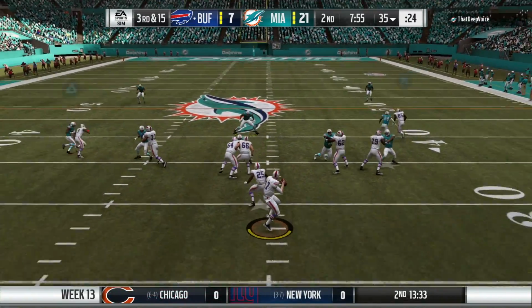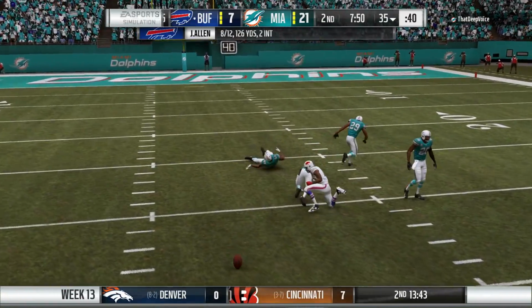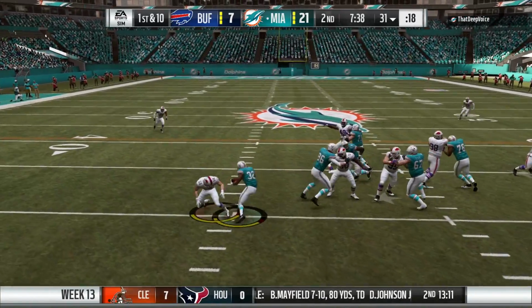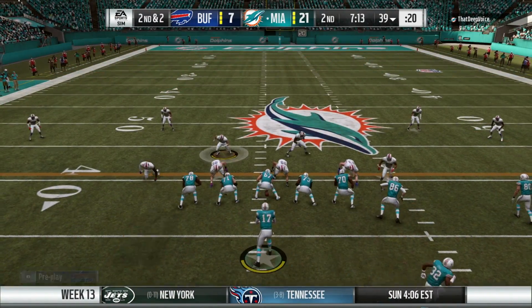Now on 3rd and 15 for Josh Allen, looking deep down the field. He's got a man, but it's into coverage and incomplete. Looking for Corey Coleman, as that is going to mean back to the Dolphins on offense. Kenyon Drake making some moves, juking out the 1st tackler before he's finally spun down after an 8-yard gain.